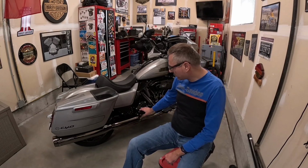Well, there you have it. Recall 0184 for the 23 CVO Road Glides. Doesn't look too critical to me, at least on my bike. That clamp does not look like it's going to let go of that brake line. But I encourage you to go out to your garage and take a look at yours, and then get that recall scheduled at your dealer to get the new clamp.